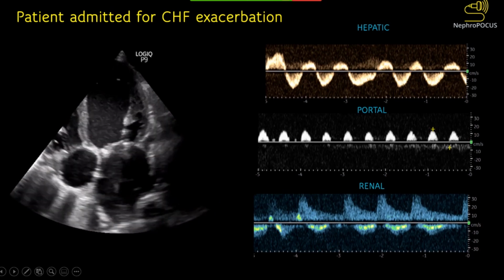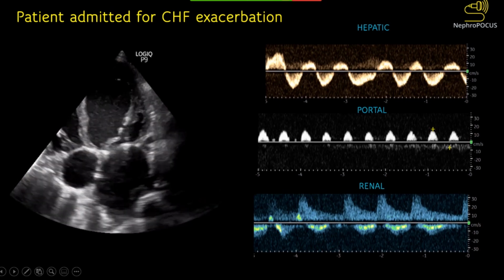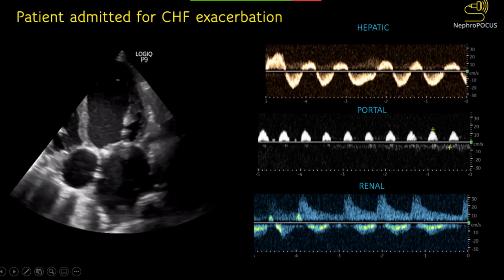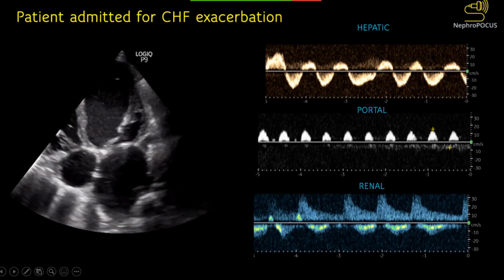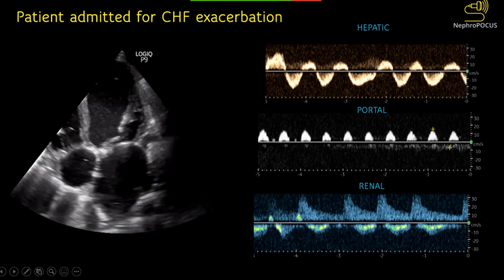That's hepatic. And in the portal vein, there is no systolic flow here. It is 100% pulsatile. So here is the flow in diastole, no flow in systole, flow in diastole, no flow in systole. And in the intrarenal vein, there is flow only during diastole here. That means it's severe congestion.